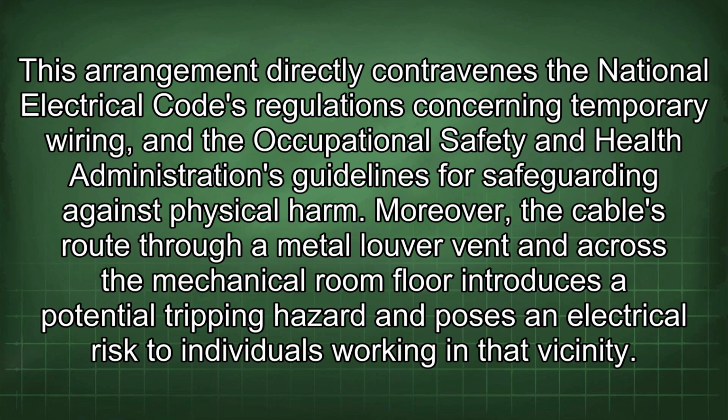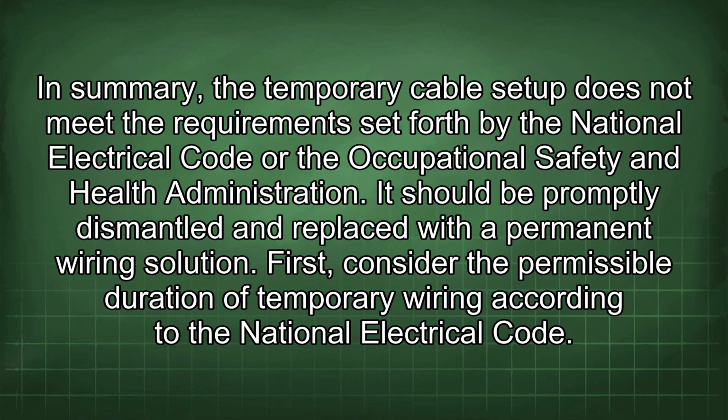Moreover, the cable's route through a metal louver vent and across the mechanical room floor introduces a potential tripping hazard and poses an electrical risk to individuals working in the vicinity. In summary, the temporary cable setup does not meet the requirements set forth by the National Electrical Code or the Occupational Safety and Health Administration. It should be promptly dismantled and replaced with a permanent wiring solution.